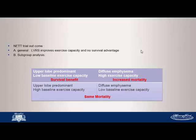The NET trial outcome said that lung volume reduction surgery improves exercise capacity with no survival advantage in general. But when you do subgroup analysis, you see differences. If it's upper lobe predominant and they are doing poorly, meaning low baseline exercise capacity after rehabilitation, they do have a survival benefit. On the other hand, if it's diffuse, you can't do anything about it surgically, and if they have good exercise capacity, they have increased mortality because the risk of surgery is higher. The other two groups, whether diffuse or upper lobe, with high or low baseline, have the same mortality, just improvement in exercise capacity, no mortality benefit.